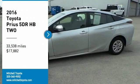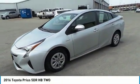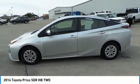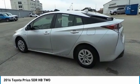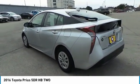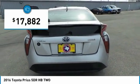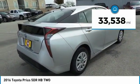Take a ride in the 2016 Prius. Prius offers harmony between man, nature, and machine. Using the wind, the sun, and advanced hybrid technology, Prius is a true full hybrid. One reason for its EPA estimated combined 50 miles per gallon rating, and is priced below $20,000. This vehicle has less than 35,000 miles.